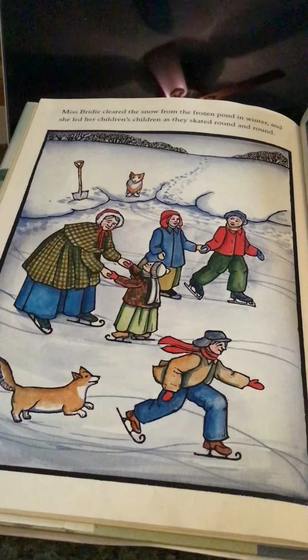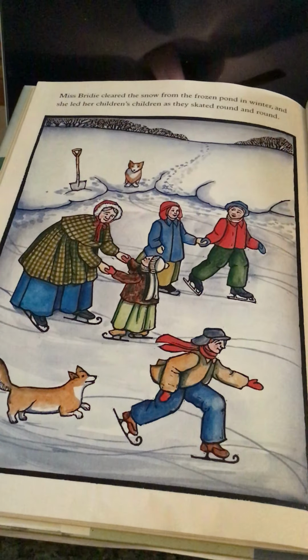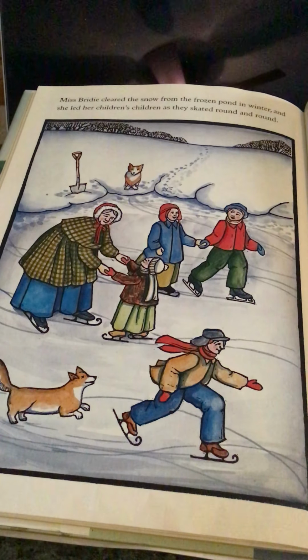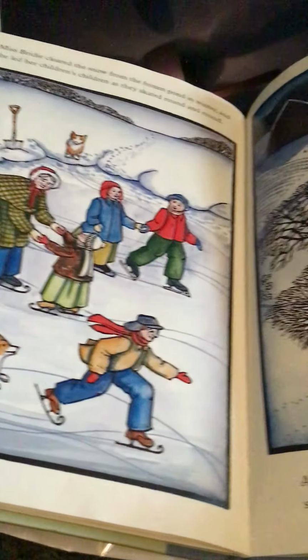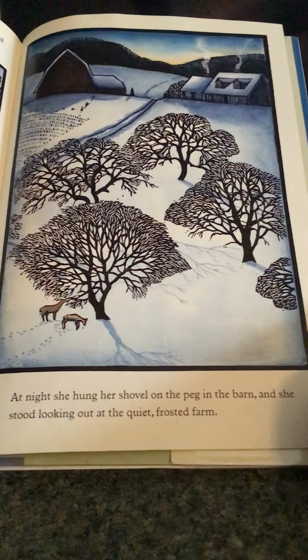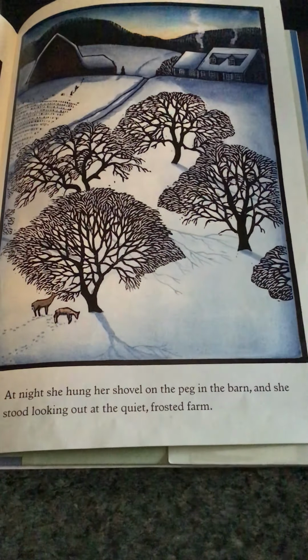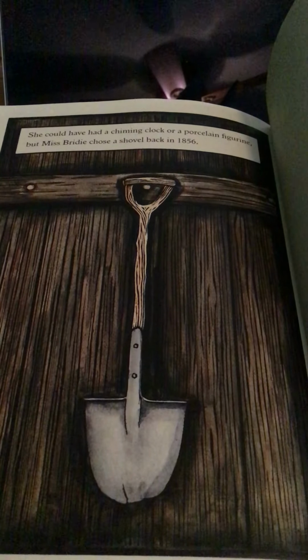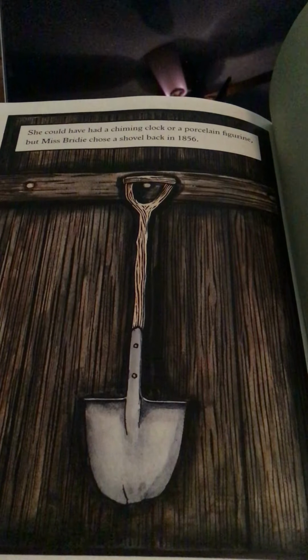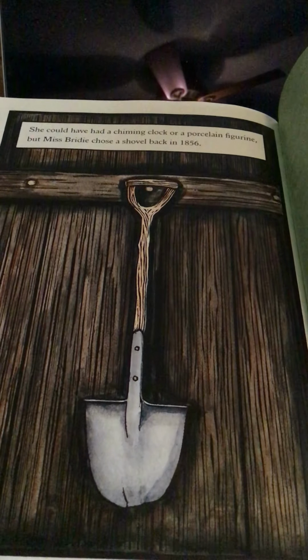Miss Bridie cleared the snow from the frozen pond in winter, and she led her children's children as they skated round and round. At night, she hung her shovel on the peg in the barn, and she stood looking out at the quiet, frosted farm. She could have had a chiming clock or a porcelain figurine, but Miss Bridie chose a shovel back in 1856.